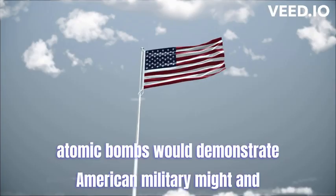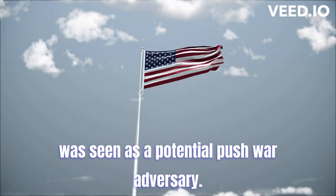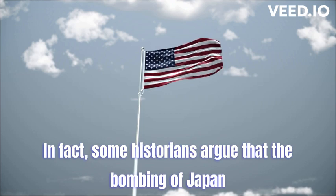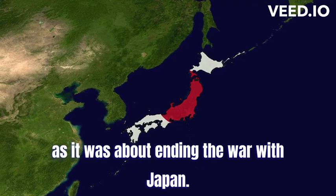Furthermore, there was a belief that using the atomic bombs would demonstrate American military might and send a message to the Soviet Union, which was seen as a potential post-war adversary. In fact, some historians argue that the bombing of Japan was as much about sending a message to the Soviets as it was about ending the war with Japan.